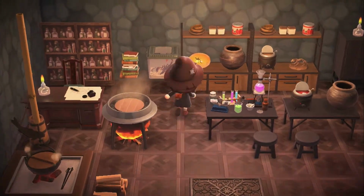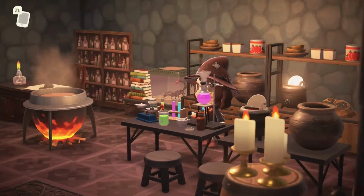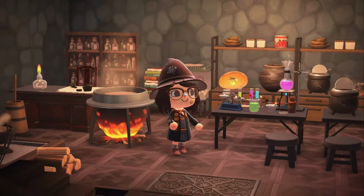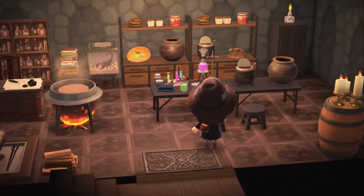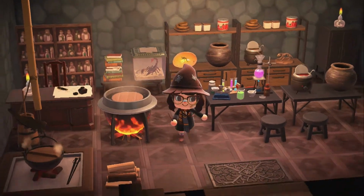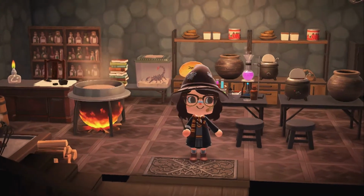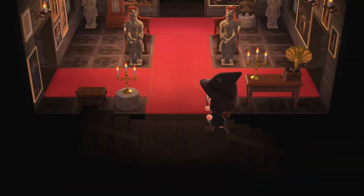Downstairs is the potions dungeon, which I can't speak. Potions! Yes! 10 out of 10. I would rather have Slughorn as my potions teacher instead of Greasy Snape. Yes, please. And I love the whole lab set. We got a lot of kettle bathtub, but that's classic. We got a lot of other mismatched spooky items. I love that. I hope this updates for Halloween.